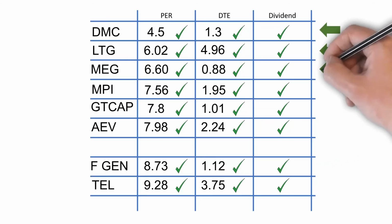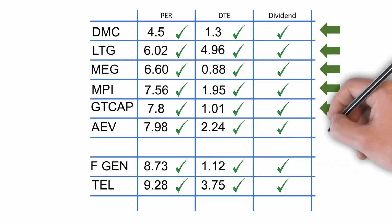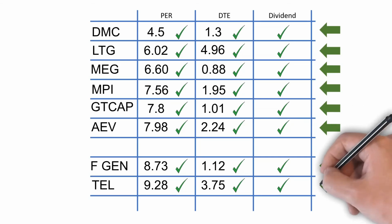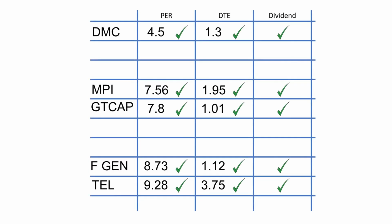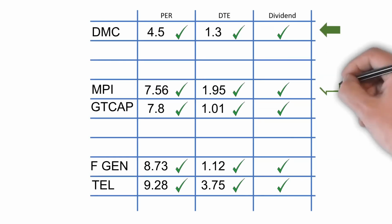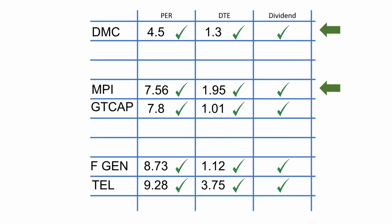We will now choose the 5 magical stocks, and we will treat them as our March experimental magical stocks. These are the 5 out of the 8 stocks that passed our screening: DMC or DMCI Holdings Incorporated, MPI or Metro Pacific Investments Corporation, GT Cap or GT Capital Holdings Incorporated, FGen or First Gen Corporation, and lastly, TEL or PLDT Incorporated.